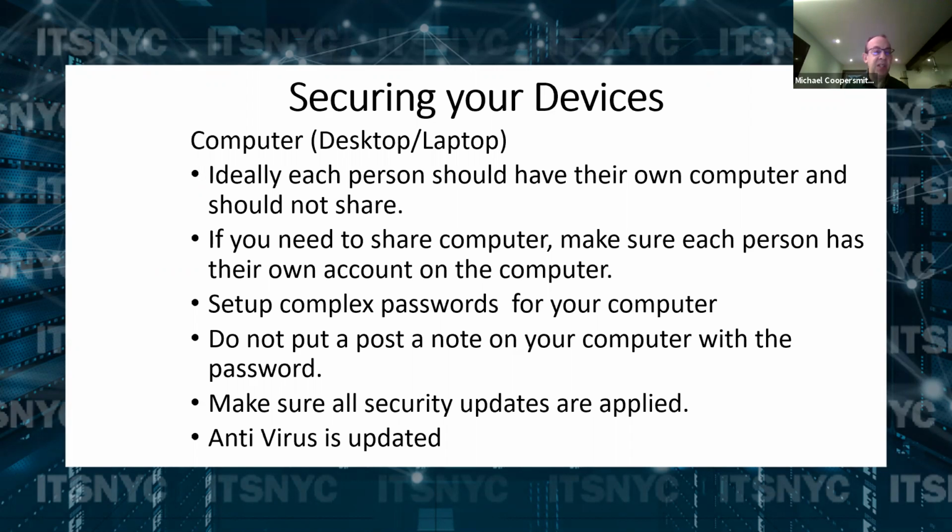And lastly, which we've seen a lot of times when we're servicing IT, don't put a post-it note with a password right on your computer and walk around with it. That's basically saying, hey, if I lose this computer, you have everything on it.